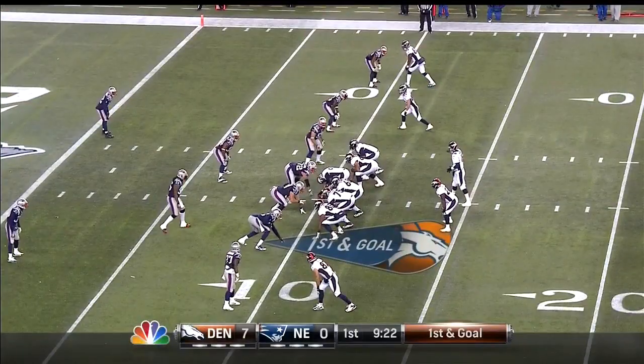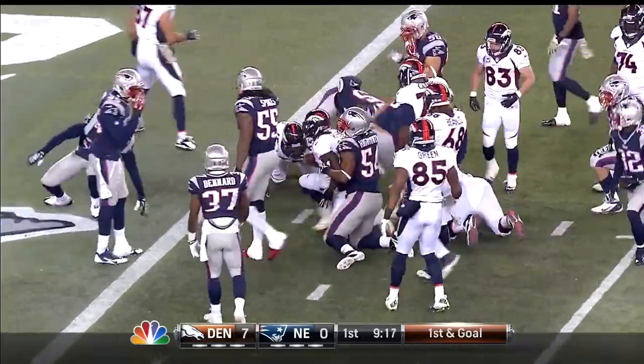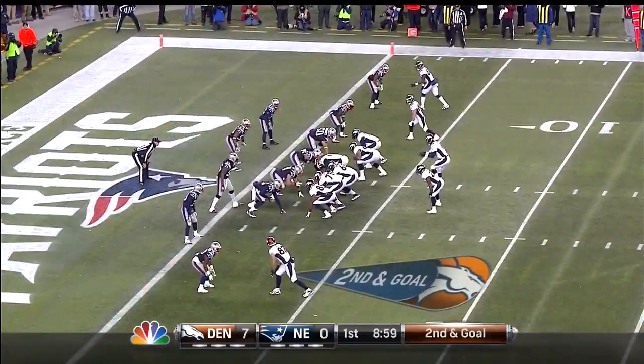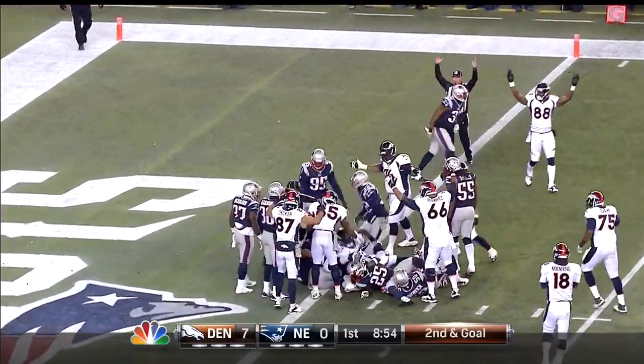Coming back a little slowly until tonight. He's back in a hurry. Knowshon Moreno is the back. He takes it on first down from the 10-yard line and takes it to the 2. It'll be 2nd down and goal. Moreno started the game with an 11-yard run. The Patriots to make any defensive changes. Brings him to the line, and Moreno will chug his way in for the touchdown.